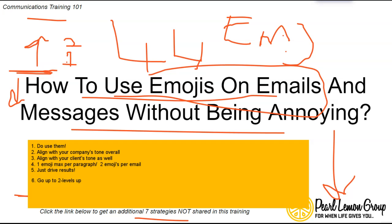Use both, and where you don't have results, still use emojis for energy, because people will then try and stick it out with you because of the energy they bring. Well, if anyone should be able to do it, these guys should be able to do it, so I'm going to stick with them that little bit longer. And that's how you can use emojis on emails and messages without being annoying. At least I think so.